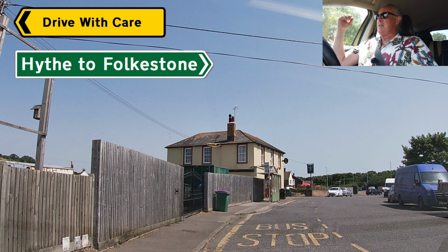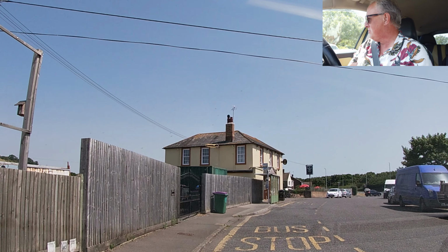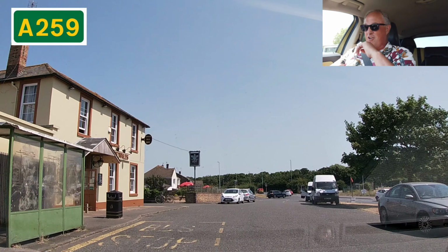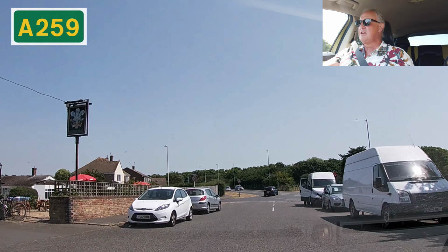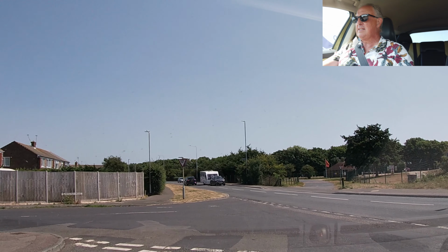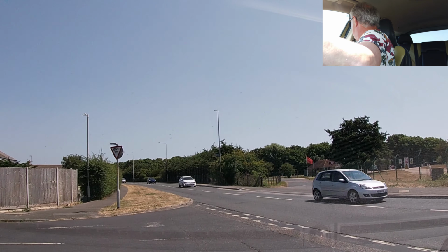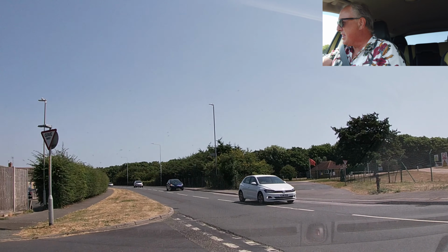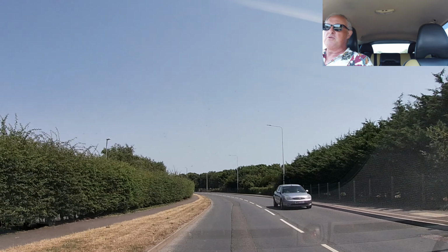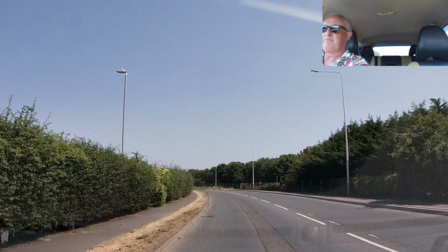Let's turn the music off, shall we? We are on another road trip. We are actually going along the A259. I'm going to take you from Hythe through Saltwood, is it Saltwood? And Sandgate, and then into Folkestone. What an awkward junction. I didn't pre-plan that one, did I? So, come along. Let's see what we can do on this little trip. We'll see some hazards.